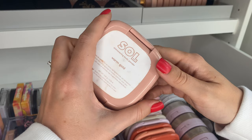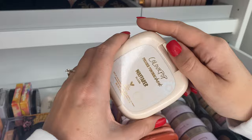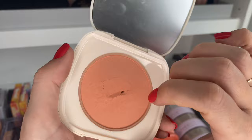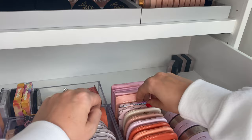Whoa, look at that. Stunning. And then we have Colourpop Pressed Powder Blush in Wayfarer. I used to hammer this. Wow. Is that a hole? That is an actual hole. Oh my god, what have I started here? Okay, we're just going to close that and put it back in and pretend that that never happened.